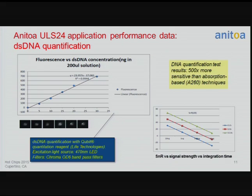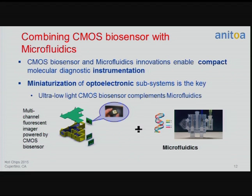But this is not quite diagnostics yet. This is just to quantize DNA, but it doesn't really recognize the DNA sequence. As I mentioned before, microfluidics is an important innovation in the miniaturization of diagnostics and a lot of other biochemistry. So when we design our sensor, we keep that in mind, and we try to combine our sensor with microfluidics to come up with a system solution for molecular diagnostics.